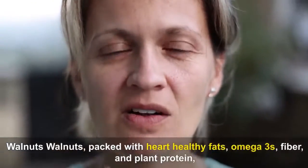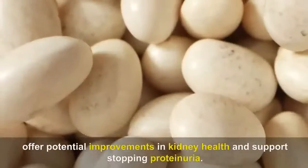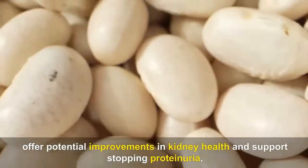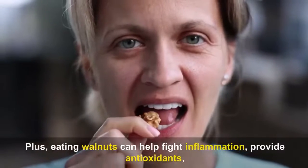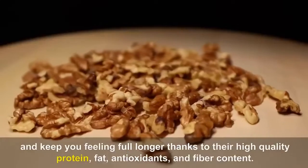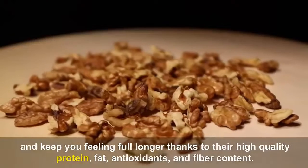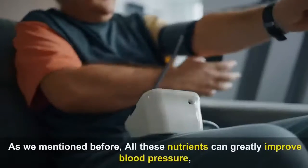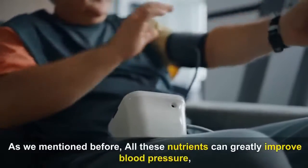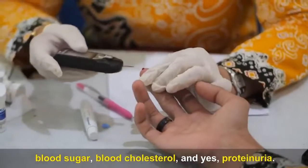Walnuts, packed with heart-healthy fats, omega-3s, fiber, and plant protein, offer potential improvements in kidney health and support stopping proteinuria. Plus, eating walnuts can help fight inflammation, provide antioxidants, and keep you feeling full longer thanks to their high-quality protein, fat, antioxidants, and fiber content. As we mentioned before, all these nutrients can greatly improve blood pressure, blood sugar, blood cholesterol, and yes, proteinuria.